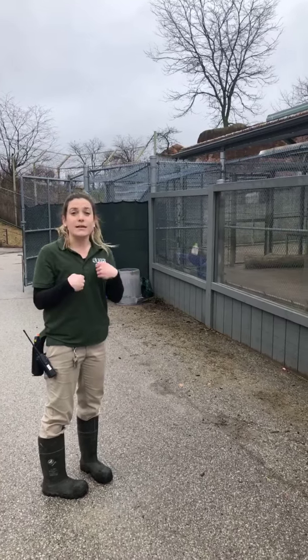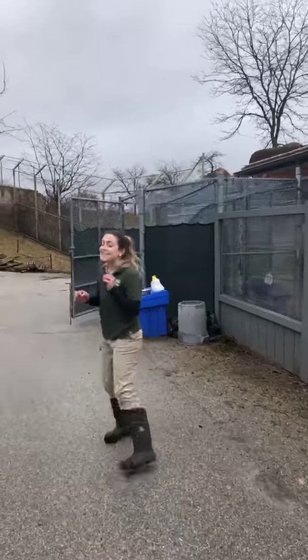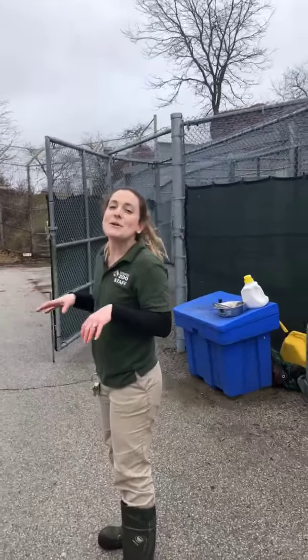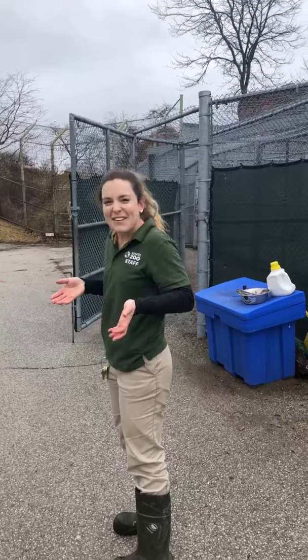We need to get the lions off exhibit quickly. So we're going to try and do the emergency recall. It's going to be probably fairly quick because the lions do know we're here. It's pretty quiet here around the zoo, so yeah, they're all waiting for us, but that's okay. That's going to be a great example of how fast they can be.